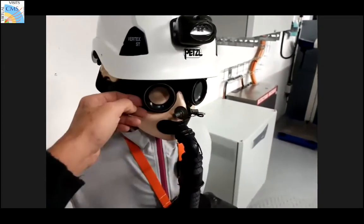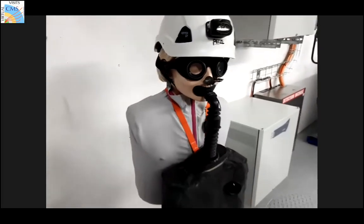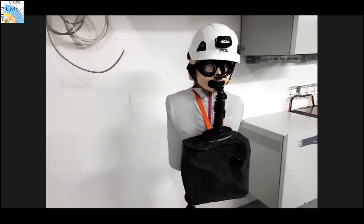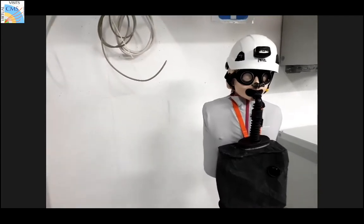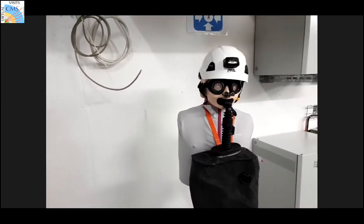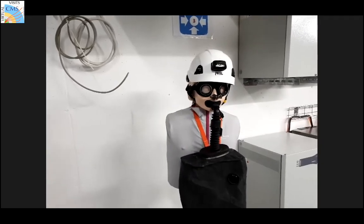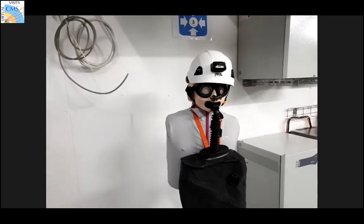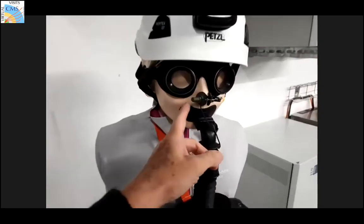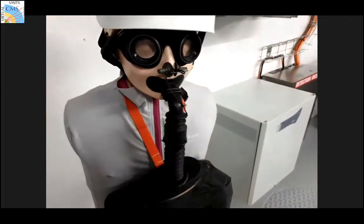Of course, we are usually trained to be able to wear this in 30 seconds, but usually we are not to use it, but we have to keep it with us. And this is just what Andres was saying about the case of gas leakage. Not only do you have to evacuate, but you also have to wear this system. And you see there is also a pin for your nose and some goggles, of course.